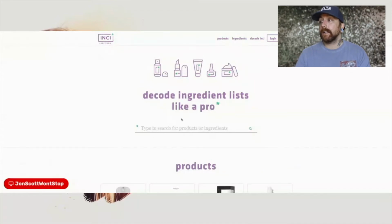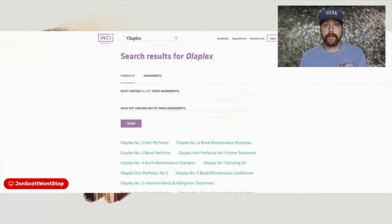INCIDECODER. And in the search bar, you can see all the different things I've looked up. You're going to type in Olaplex. You're going to get a list from this ingredient list, and you're going to see all the different products that Olaplex carries. Now, you can type the full name of the shampoo, the specific one, in there to see if it pops up. But really, it's just easier to type in the brand name and then look for it in the list of what they have from that brand.